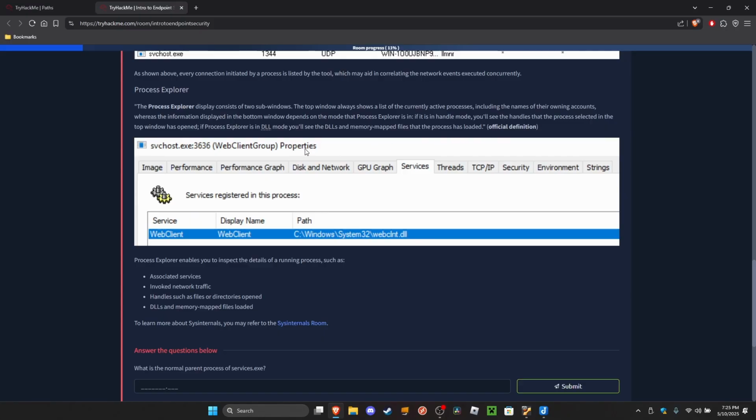DLLs, this is the official definition. Let me back up. Let me make sure I get the rest of it because this is the definition. If it is in handle mode, you'll see the handles that the process selected in the top window has opened. If Process Explorer is in DLL mode, you'll see the DLLs and memory mapped files that the process has loaded. Okay, let me copy that.